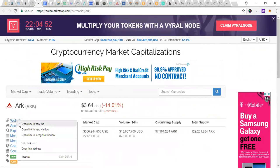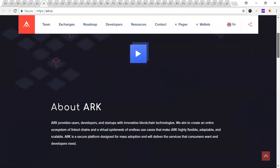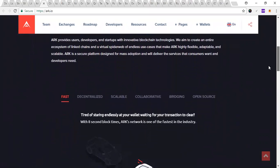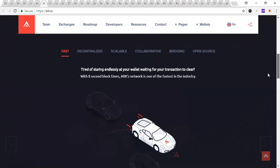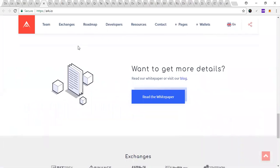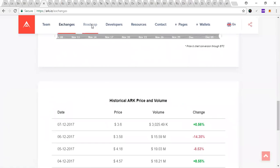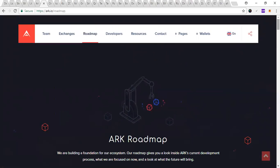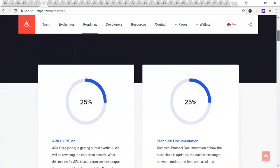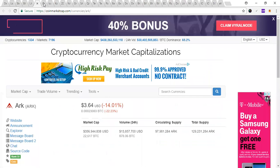ARK is another coin, and let's briefly just take a look at their website and see what it's saying here. And so it's an all-in-one blockchain solution, and they have a good team behind them. Definitely a fast system. They got a nice wallet that's out there. I definitely think it's a good project. Not probably one of the most exciting coins out there, but I definitely think it's a good company to invest in. I think they're doing great things. Nice looking website here.